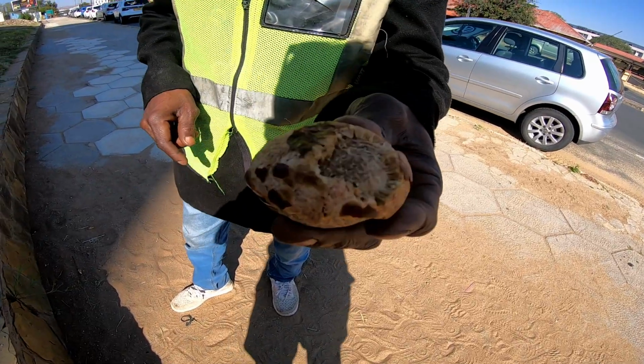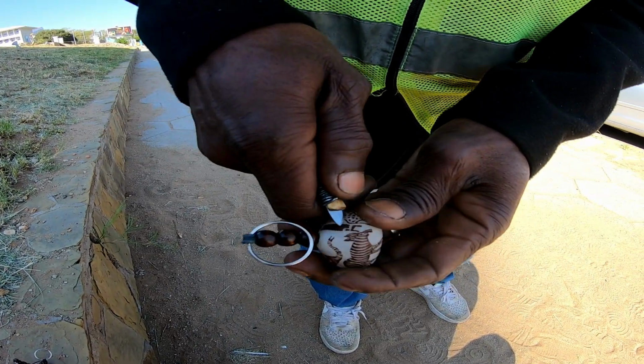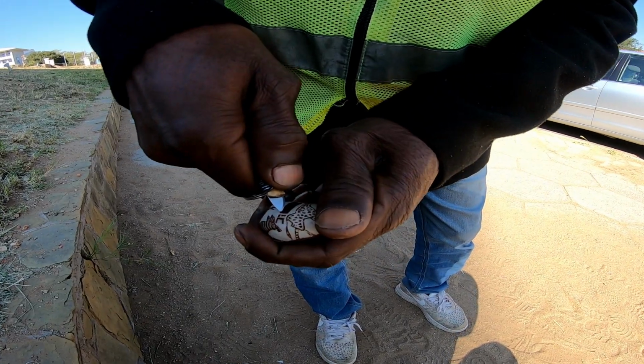He starts with a palm nut from a native tree, carves intricate animal designs on them, and leaves a blank space to add your name. I was shocked at how fast he could carve.